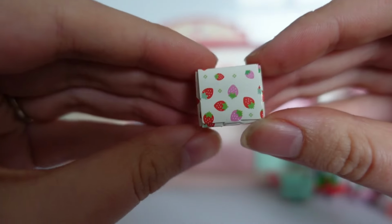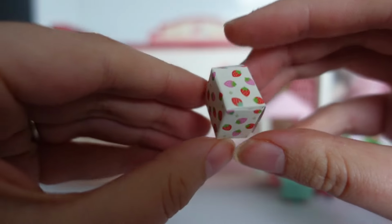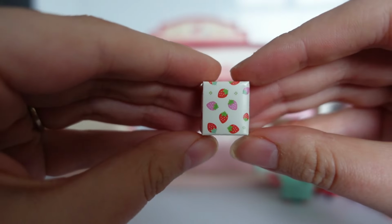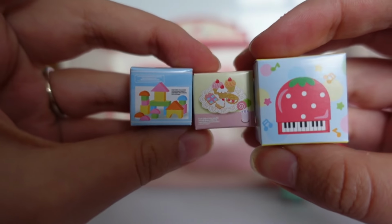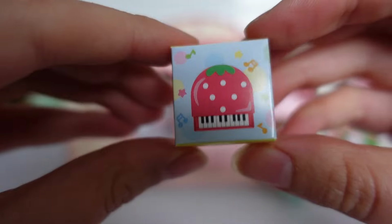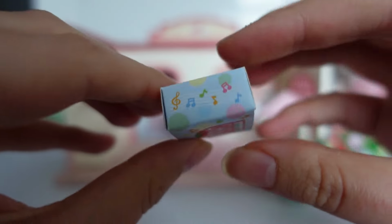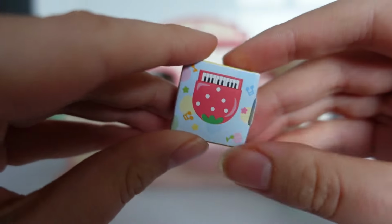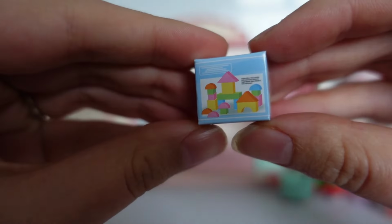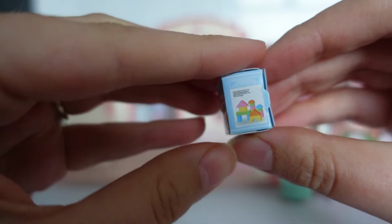The second gift box has a pink and red strawberry print design all over. And the last three boxes are meant to look like toy packaging. So there's a strawberry piano, which has music themed icons all over. This one looks like the packaging for some colourful building blocks.